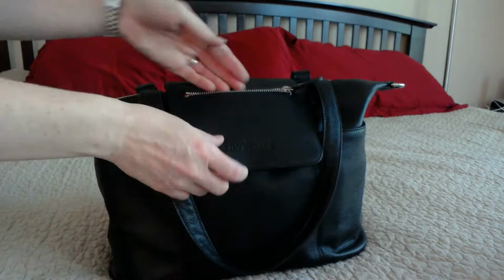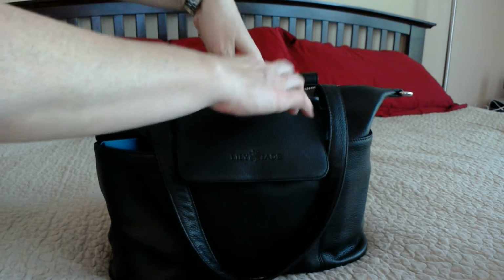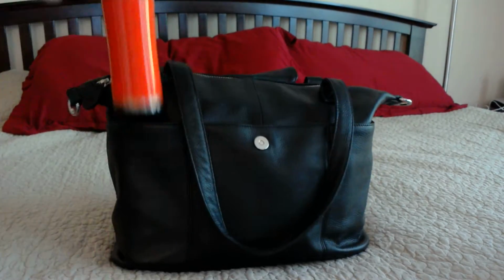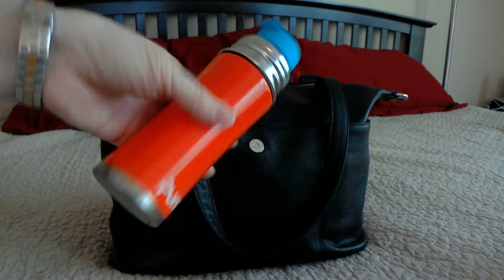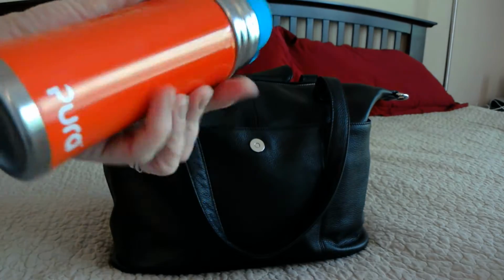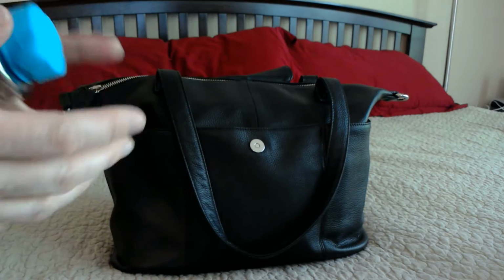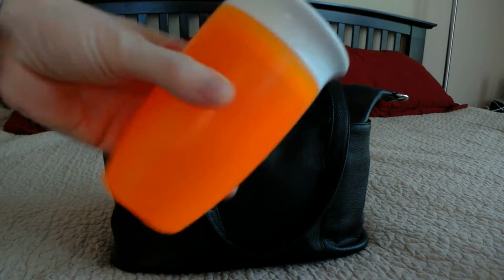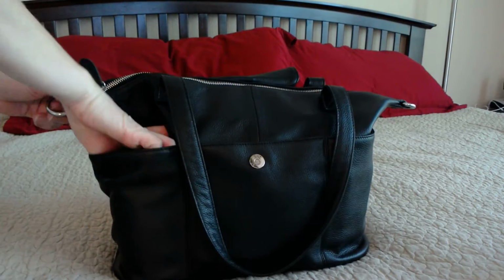It's got this small little pocket here. I just keep some lip products in here and a hair elastic. So that's what I keep there. In this pocket here, I keep a water bottle for my son. It's also for me. I drink out of it too. It's the Pure Kiki baby bottle. It converts, and so now we're using it as a water bottle, and that fits in there. Just for reference, my son also uses the 360 cups, and those also fit in there. You can see they fit in there. So if you are using those cups, it fits.